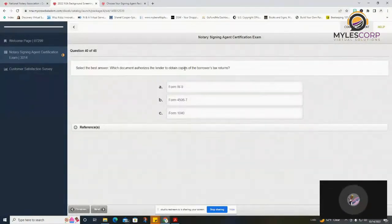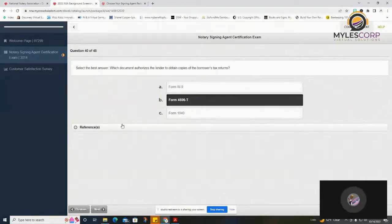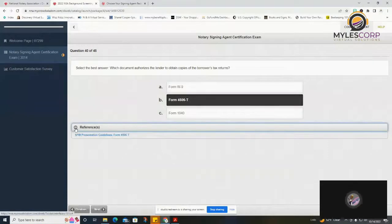Which document authorizes the lender to obtain copies of the borrower's tax return? The W-9, the 4506-T form, or the form 1040? The W-9 form is just confirming that this is your social. If so, please sign and date to acknowledge. The 4506-T form authorizes the lender to pull 3 years of your tax transcript. And the 1040 form is also for them to pull transcripts, but we're going to go with 4506-T. Booyah.